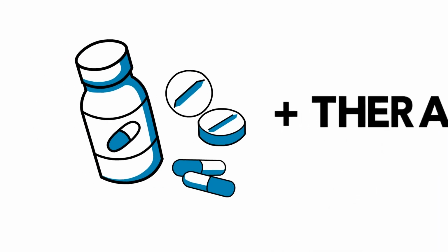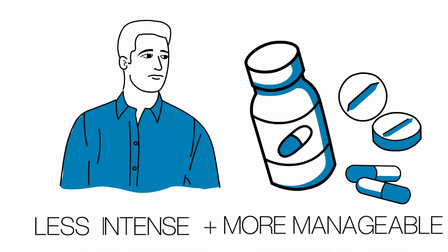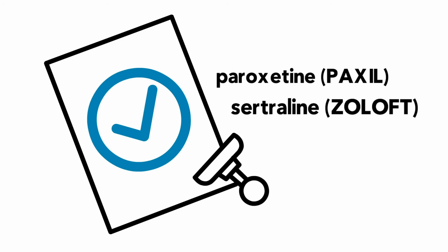Finally, there are also medication options effective in treating PTSD symptoms when used in conjunction with the therapies we've discussed. The medications generally do not get rid of symptoms, but they may make them less intense and more manageable, which can help a veteran more effectively engage in their therapy. The FDA has approved only paroxetine, Paxil, and sertraline, or Zoloft, for treating PTSD.